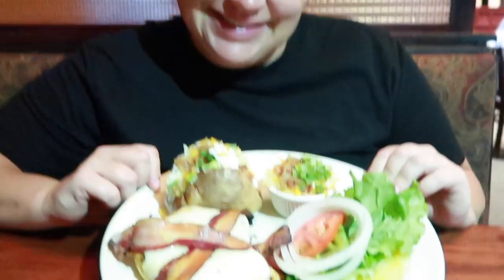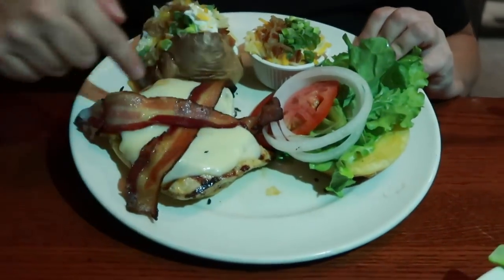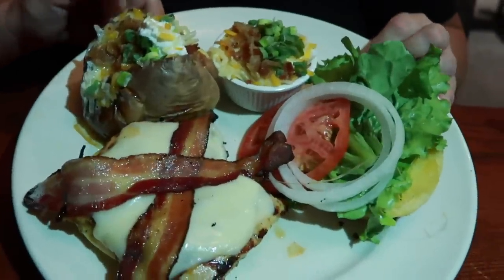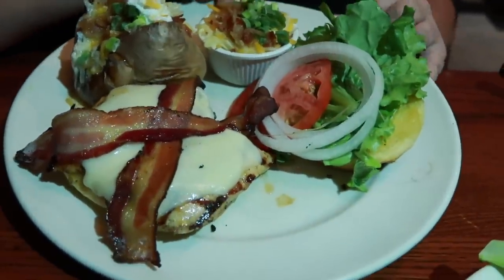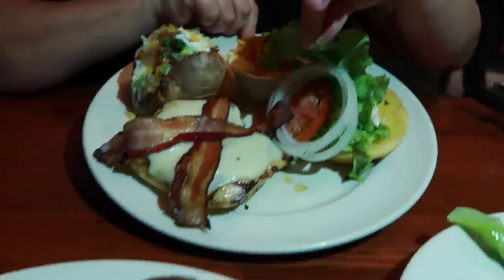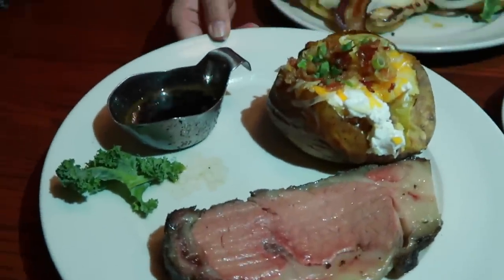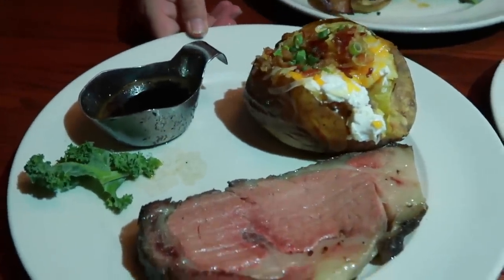Look at this sandwich. Sorry, using the light again. Pretty big sandwich. I got my loaded baked with extra side of everything. And this comes with lettuce, tomato, onion, and some aioli sauce, chipotle sauce. There's my 8-ounce prime rib, loaded baked potato.